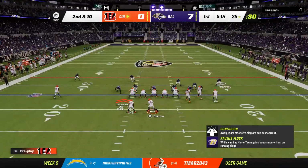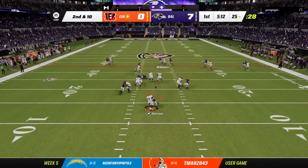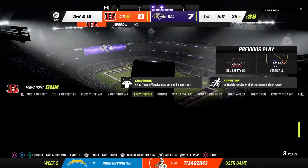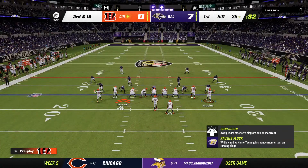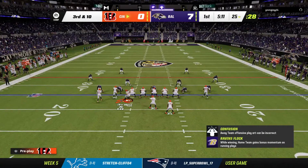Took a nice substantial hit to jar that catch loose from him. Incomplete pass. A 2nd down pass play there, but it's incomplete. One thing that you're going to see from this offense is that they love the matchup with their wide receivers against this secondary. That one wasn't successful, but don't expect them to back away from attacking all game long.